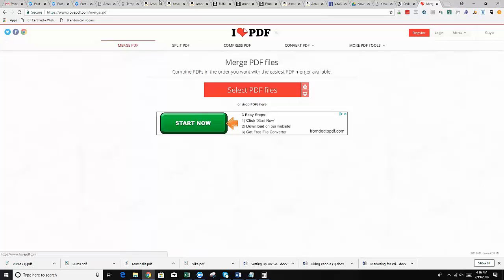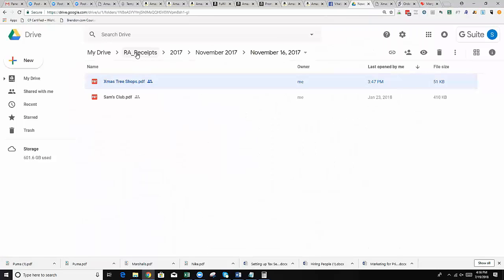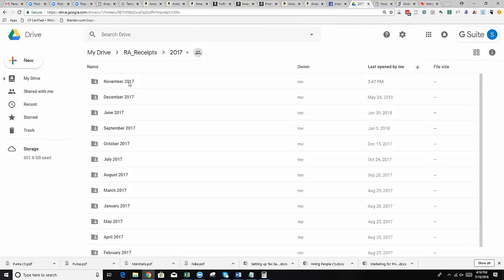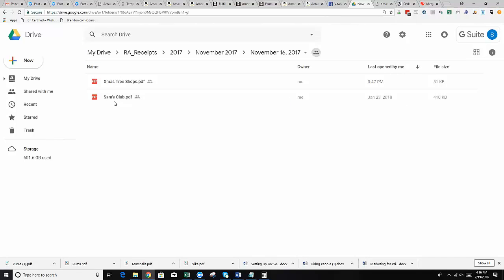So the way that our drive works, and let me show you real quick, Albana, is we have this folder in our drive for our RA receipts. They're broken up by year. And then they're broken up, let me get another one because in 2015 we didn't have it together apparently. So in 2017 it's broken up by month. If I click on November, it's then broken up by day. And then it's broken up by store. So if I have the store and I have the date, I can easily find that receipt.